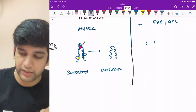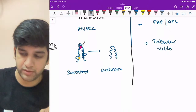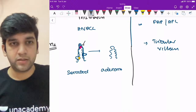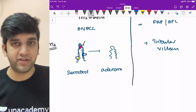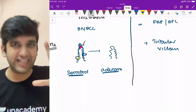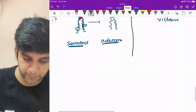These guys will be tubular, villus, and others, just for our namesake. Is it fine? Yeah, I hope it's fine. But this you have to remember: when you have a serrated polyp, think of a mismatch repair mechanism, HNPCC. Okay, next.